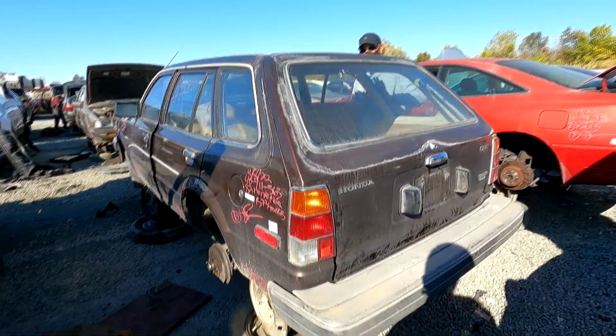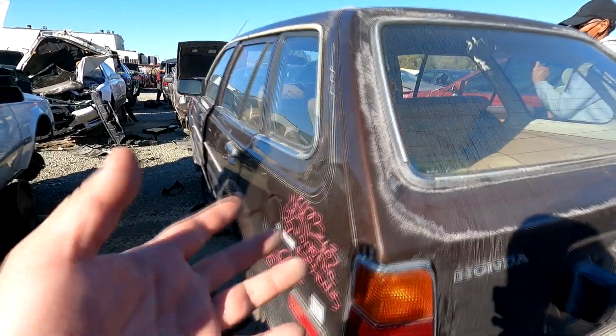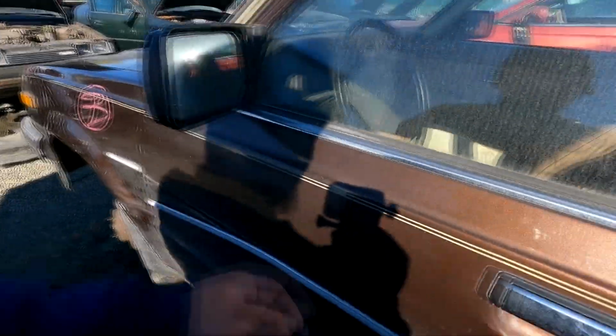Hey, was that first one up in the front manual? You didn't see? This one's a 5-speed or manual trans, and so is that CVCC over there too. That's a bummer. Look at the paint on this thing.